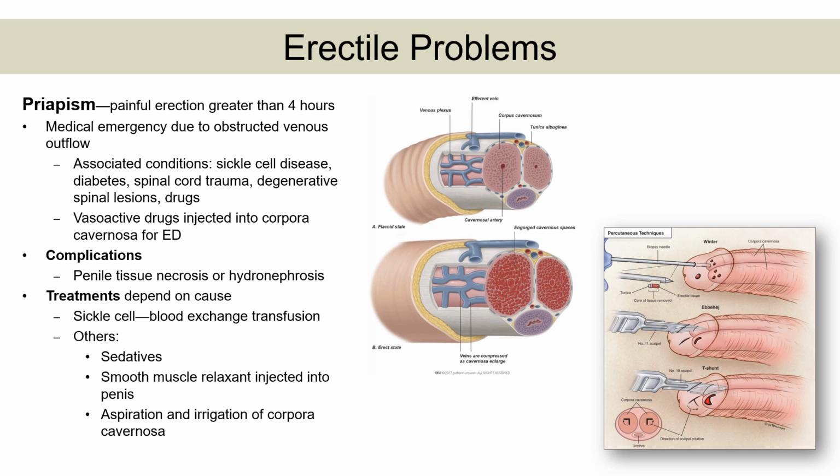Associated conditions with priapism include sickle cell disease, diabetes, spinal cord trauma, degenerative spinal lesions, and medications, such as vasoactive drugs that are actually injected into the corpora cavernosa for erectile dysfunction. This can happen as a result of this medication being used. Some complications, like I said, are penile tissue necrosis, that would be related to obstruction, or even hydronephrosis. Again, it is all related to obstructed venous outflow.